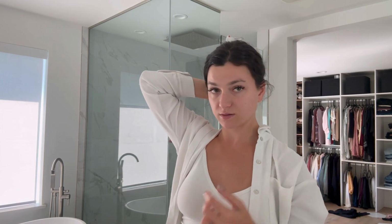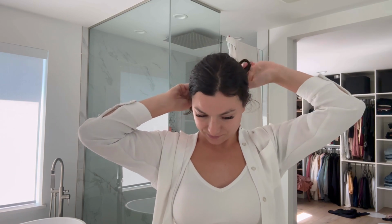So the hair is going up. Oh my goodness, I can never get a good catch. I liked my short hair a lot better for this reason, but I love the long hair when you style it and curl it, and then it's just long and luscious.